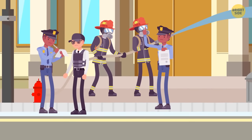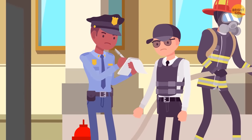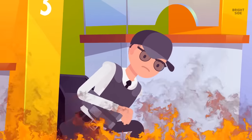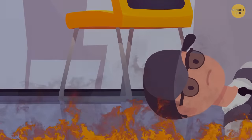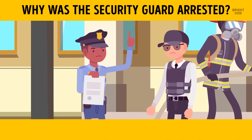During a fire, a bank was robbed. The security guard told the police that he wanted to save a bag of money, but he had to crouch to lace up his boot just in front of the emergency exit. At that moment, the door opened and hit him on the head. When he came to his senses, the money was missing. Why was the security guard arrested?